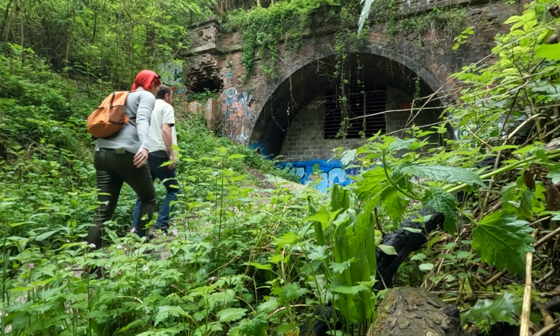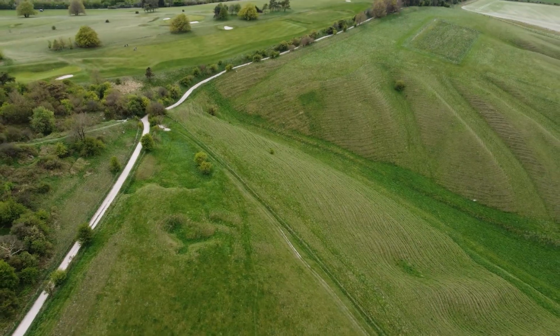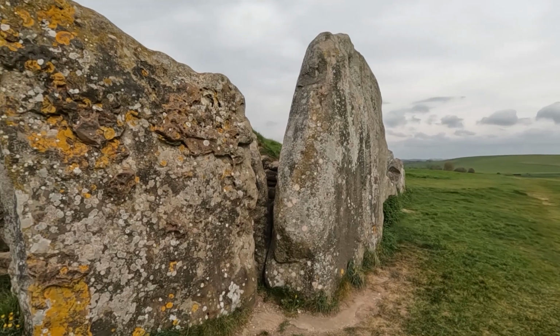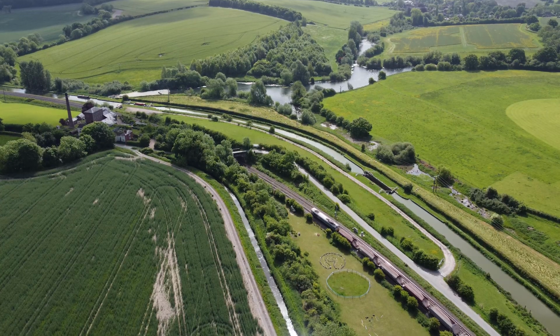I love the landscape around this part of the UK. Broadly speaking, this is East Wiltshire, and perhaps more specifically, well, just behind us is the town of Marlborough. This location is littered with history spanning millennia, from 5,000-year-old burial mounds, 2,500-year-old ditches, and so much more. And for our more modern history, our beloved abandoned railway.